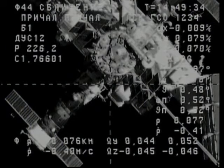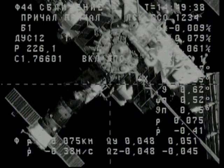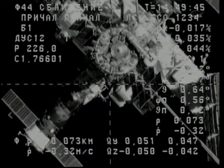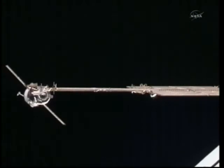70 meters at this time. The docking interface is within 1 square. Currently closing at a rate of 0.4 of a meter per second. At the time of contact and capture, the Progress will ease into port at a rate of about 1/10 of a meter per second.